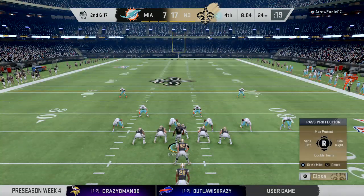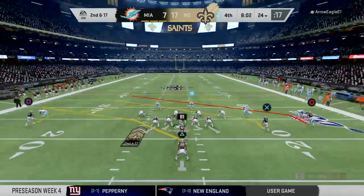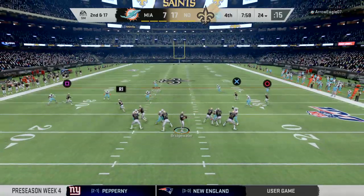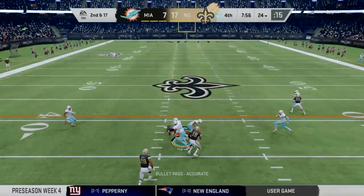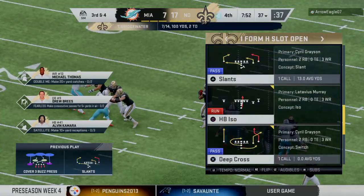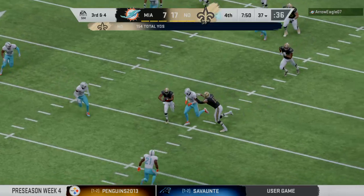Pass protection has been a problem all night long as they come up facing second and a bundle. Throwing, Bridgewater. Harris has it over the middle. A good pickup there, 13 yards as they get closer for third down.